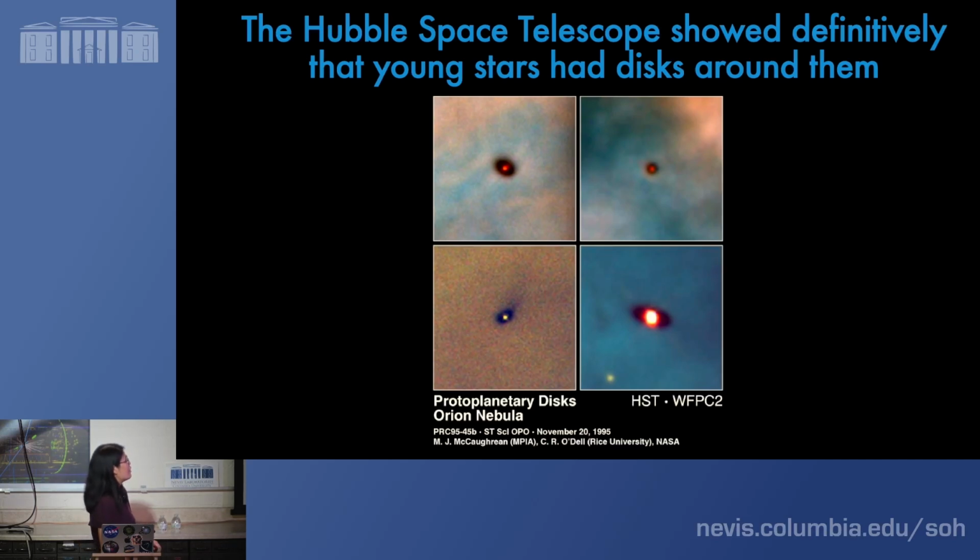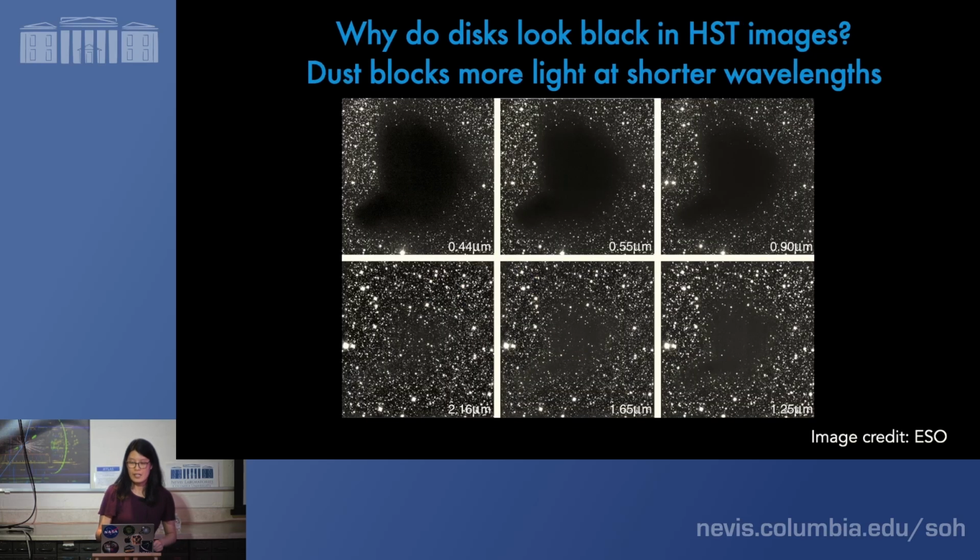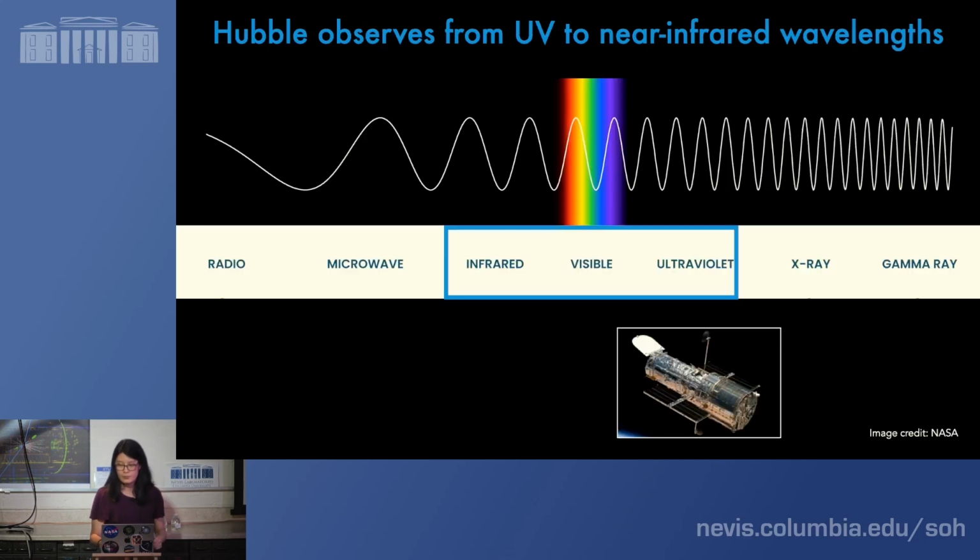So one thing you may notice is that all of these disks look black. It's not because they're actually black. It has to do with the property of the dust grains in the disk. So dust is going to block emission differently at different wavelengths. So at the short wavelengths, you see this big black patch. It's not that there's a hole in the sky. It's because this dust is stopping the starlight behind it from coming through. As you go to longer wavelengths, the disk becomes more and more transparent, and you start to see more starlight poking through. So the Hubble Space Telescope observes from ultraviolet to near infrared wavelengths.